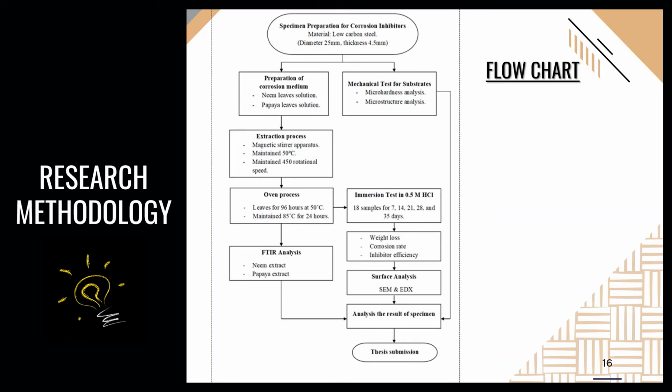I will present the research methodology. Firstly, a flowchart of the progression from start to end, and specimen preparation of corrosion inhibitor, then preparation of corrosion medium with mechanical test for substrate. After preparation: extraction process, oven process, immersion test, and FTIR analysis. After the immersion test: weight loss, corrosion rate, inhibitor efficiency, and surface analysis. Then after getting the results, analysis of the specimen, and thesis submission.